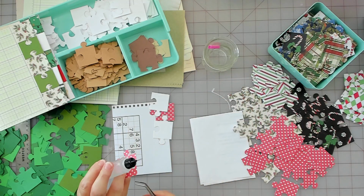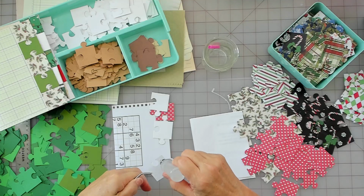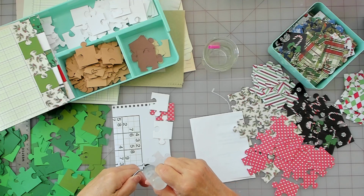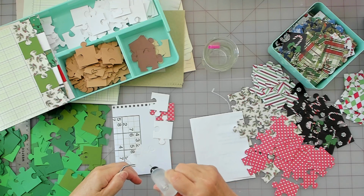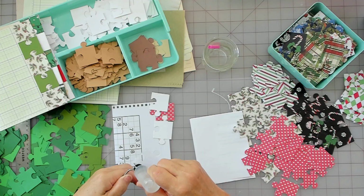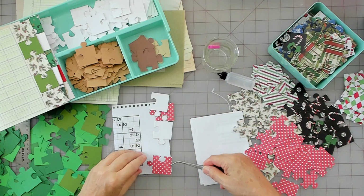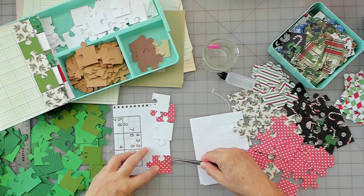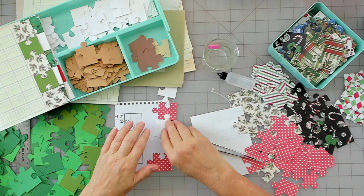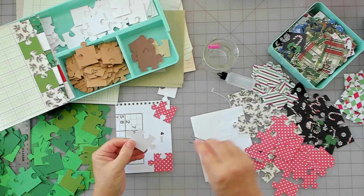Okay. I don't have time for big projects right now, just making things just to keep busy. Okay. I think it would be cute to stamp a little Christmas something on there.